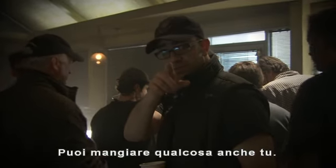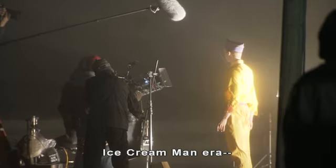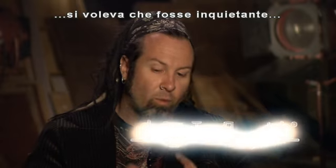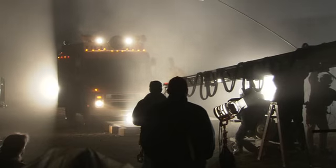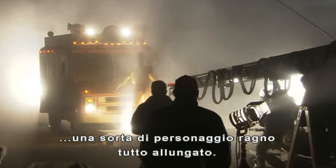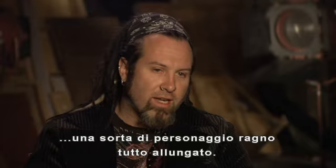You can grab some bits and pieces too. The Ice Cream Man was definitely about him being preternatural or supernatural and in a way that was hopefully very disturbing for the audience when they see it, with these elongated arms and elongated legs and this very spidery type of character that's all stretched out.